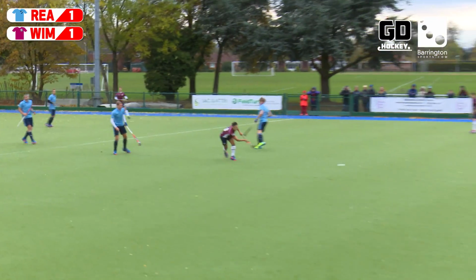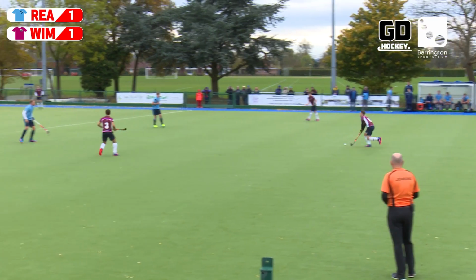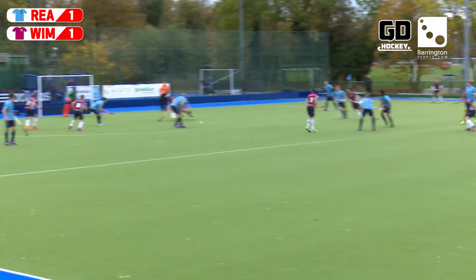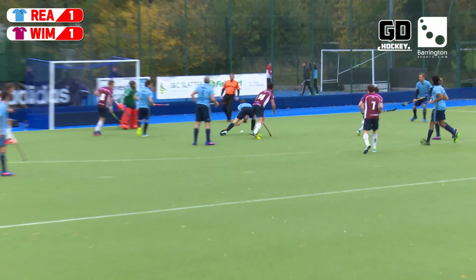Ball into the midfield, it's dropped back out again, and Wimbledon bossing things here at the moment as Hoare plays it forward, and an opportunity here perhaps. No, Reading will get it clear.